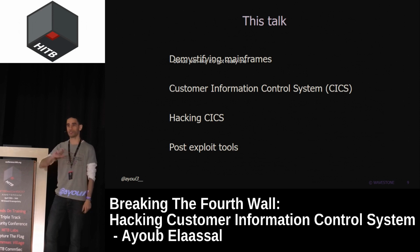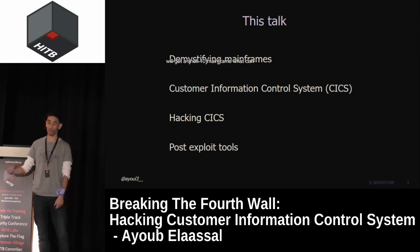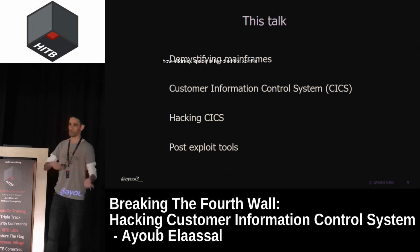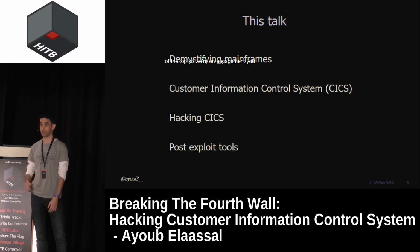And then as a bonus, it's not really the purpose of this talk, I have a separate talk about this, but we're going to talk about some post-exploit stuff. Once you get a shell on a mainframe, and we will get a shell on a mainframe, what can we do? How to elevate privileges, how address space is handled, etc. So this is basically going to be the layout of the talk.